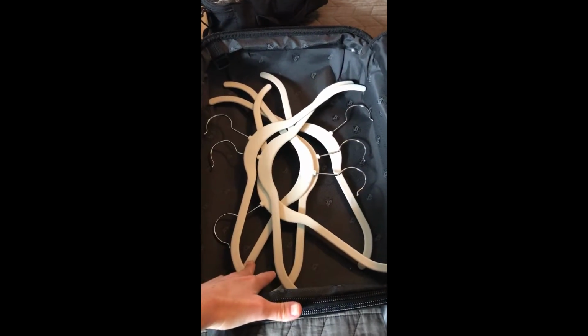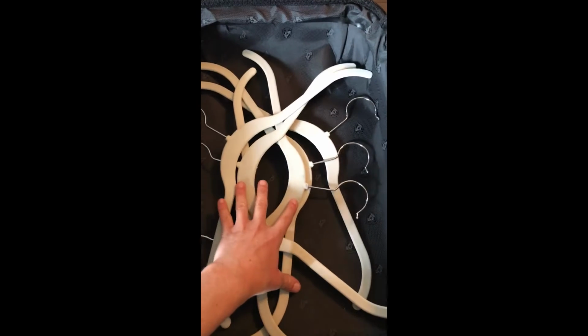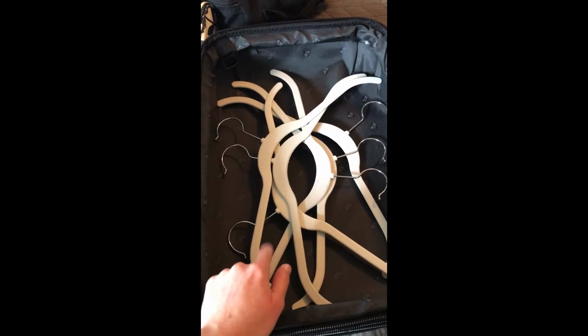So I just threw in some, I think these are Hugwell hangers. They're really thin, and they do bend to go in here. We always run out of hangers, especially since we're planning on doing laundry. We're going to hang some things up to dry. So I'm going to try that.